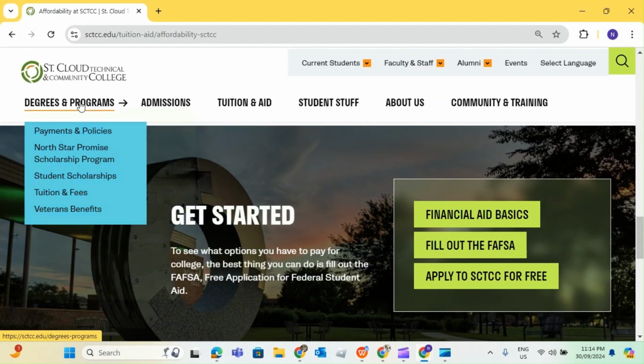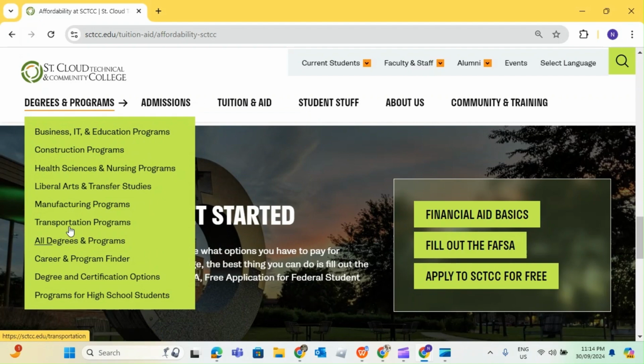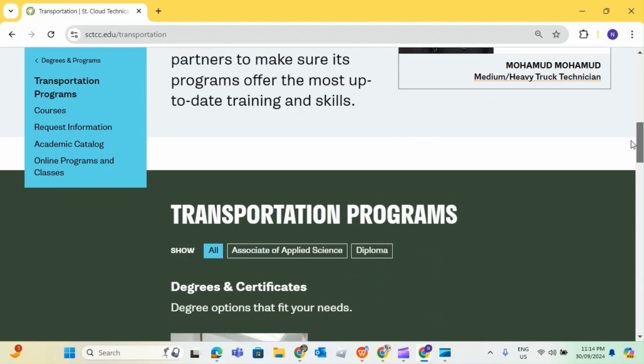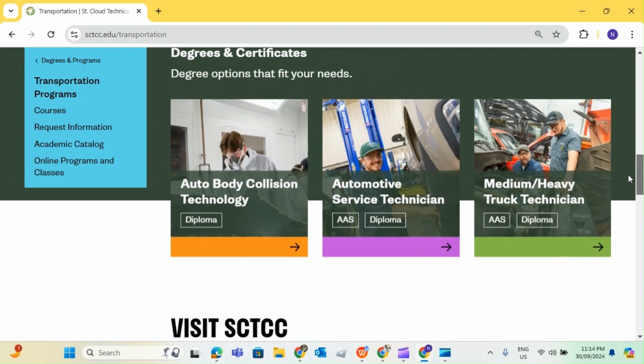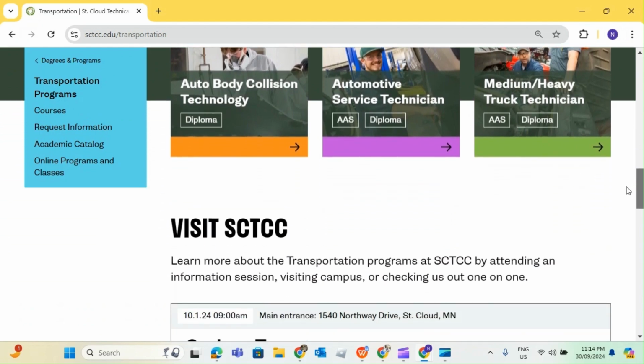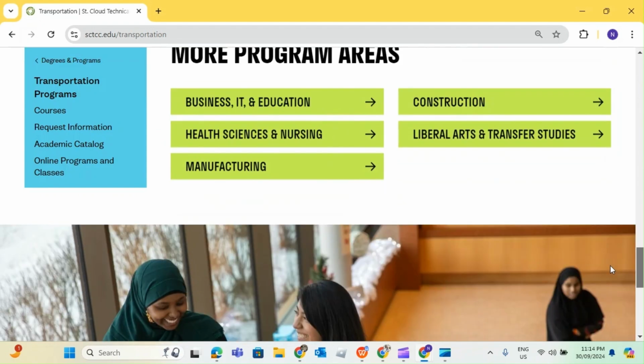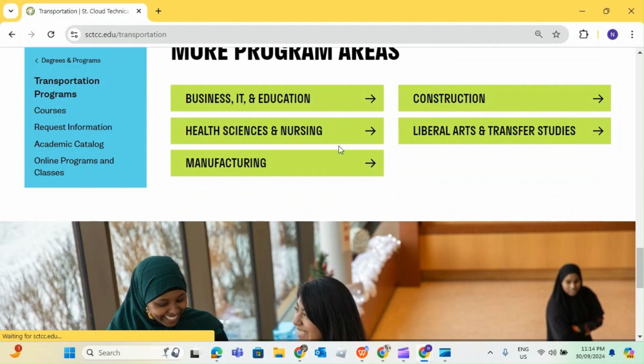And by the way, let's just look at the courses anyway. Let's say we choose transportation. We can see more details on the courses that are being done under transportation. You can see here they've got auto body collision technology, automotive service technician, medium, heavy, and truck technician. So those are courses which are being offered. So you can actually explore them to see.